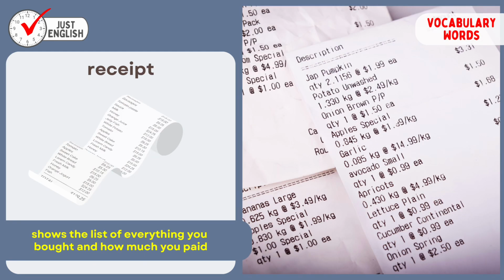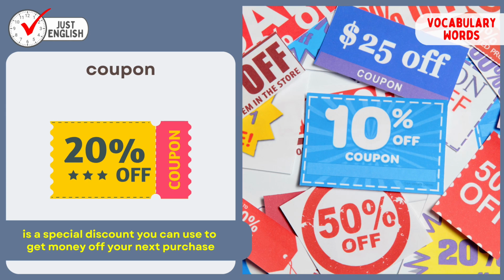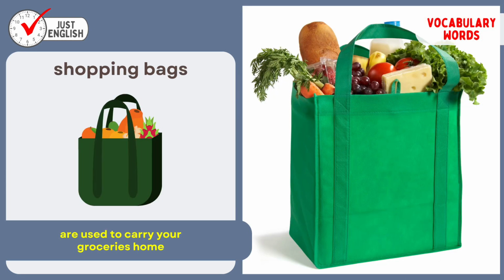Receipt. It shows the list of everything you bought and how much you paid. At the checkout, you will receive a receipt. The receipt shows the list of everything you bought and how much you paid. Coupon. It is a special discount you can use to get money off your next purchase. Some stores give coupons.